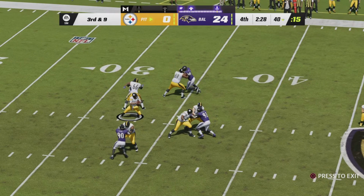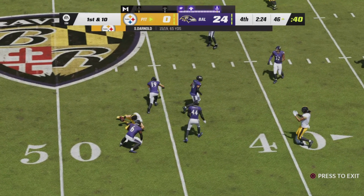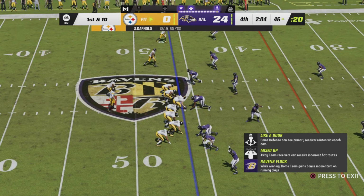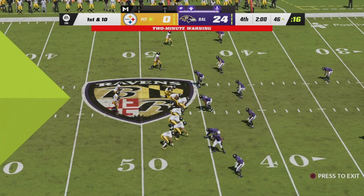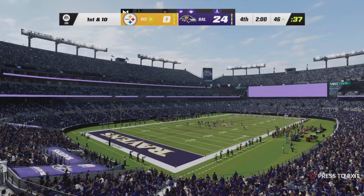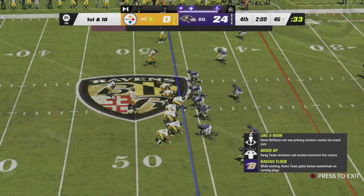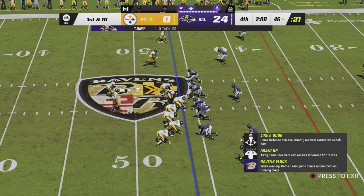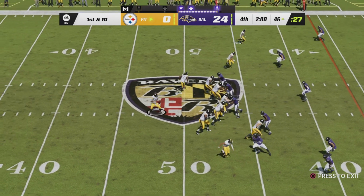Here's Darnold. That's complete to his tight end Freiermuth. And he will have a Steelers 1st down as they're able to get the 3rd down conversion. Just 2 minutes remaining here in the 4th quarter of what has been a one-sided affair. So the Steelers with the football as we get you reset. They've got a 1st and 10 as they search for a late score.